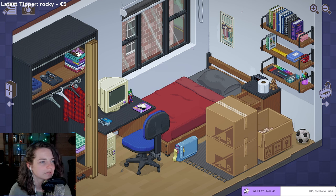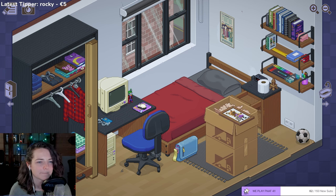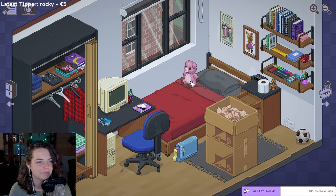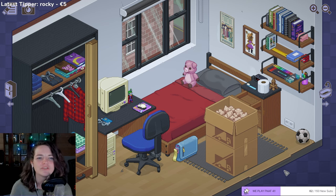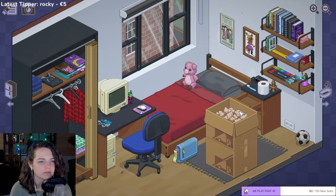Shirt. Can go on the shirts pile. We have such a gigantic pile. There we go. Ooh. Oh, is this our own art? That's cute. Gigantic fluffy. Why is my toothbrush here? Why is my toothbrush here? Why is my toothpaste here?